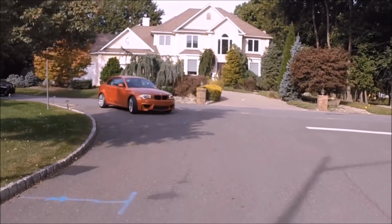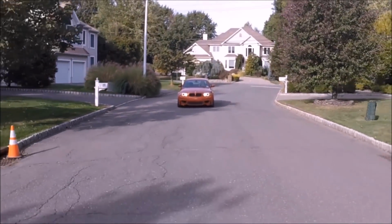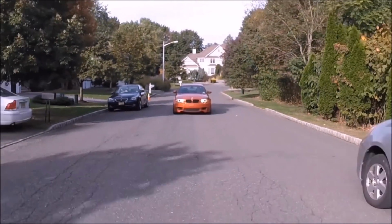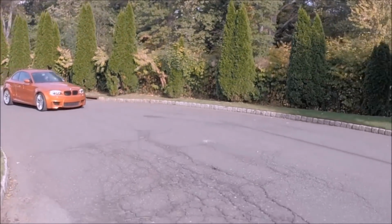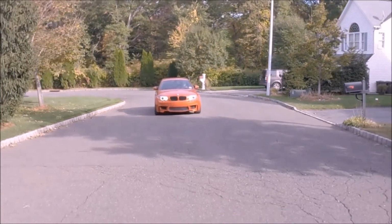You show up to a Cars and Coffee, especially a year or two from now, there'll be 10 M2s there, and there'll only be one M. See, even I say M1. So that brings up a good question. Why don't they call it the M1? Well, BMW's, you know, first supercar, or one of their first supercars, was the BMW M1. So the official name for this car is actually the 1 Series M Coupe. And for short, we call it the BMW 1M. Even my insurance card says M1 on it, because my insurance didn't have a code for a BMW 1M.